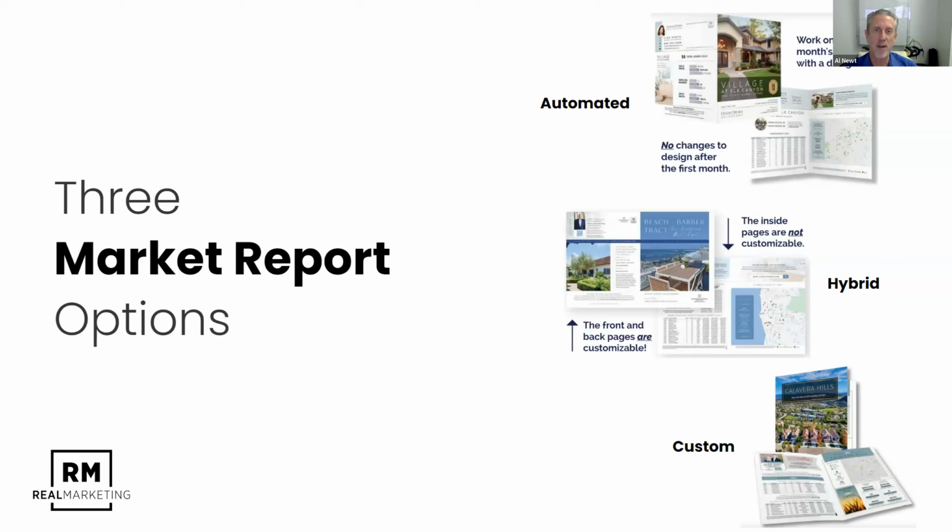So as you can see, the hybrid requires a little bit more of your correspondence in order to get that piece out, whereas the automated just gets updated, printed, and mailed. And then we have a full-blown custom market report, which basically you guys can do to it whatever you want every month. And that piece you also have to approve before we print it and mail it to the neighborhood.